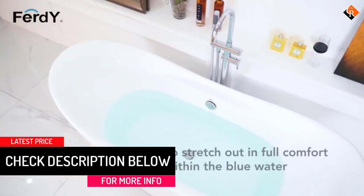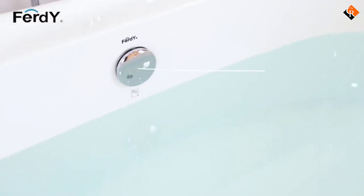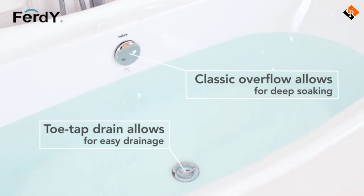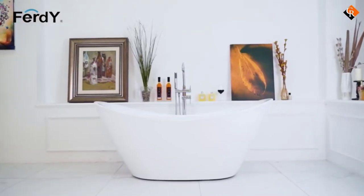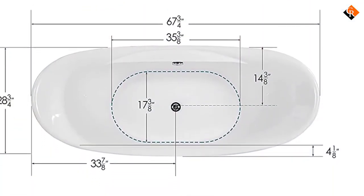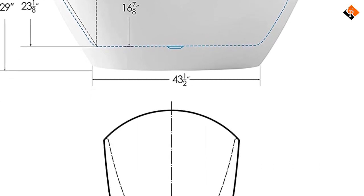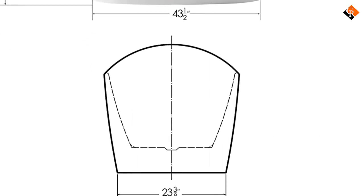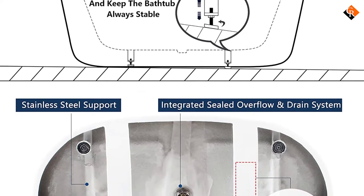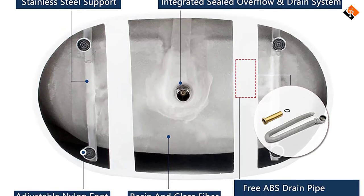If the small size is better for fitting in your bathroom, the acrylic construction is lightweight. The tub also includes a center drain and overflow drain, although the fixtures are not customizable to match with your bathroom decor. Users found that installing the tub was easy thanks to the lightweight design, adjustable feet for leveling it, and the flexible drain pipe included with the tub. Another advantage to this tub is that unlike many competitor models that come with a 1-year warranty, FerdY offers a 2-year warranty on this bathtub.